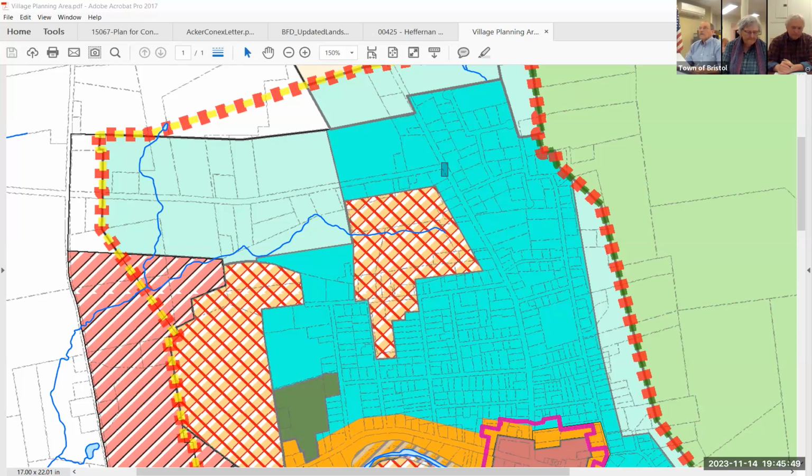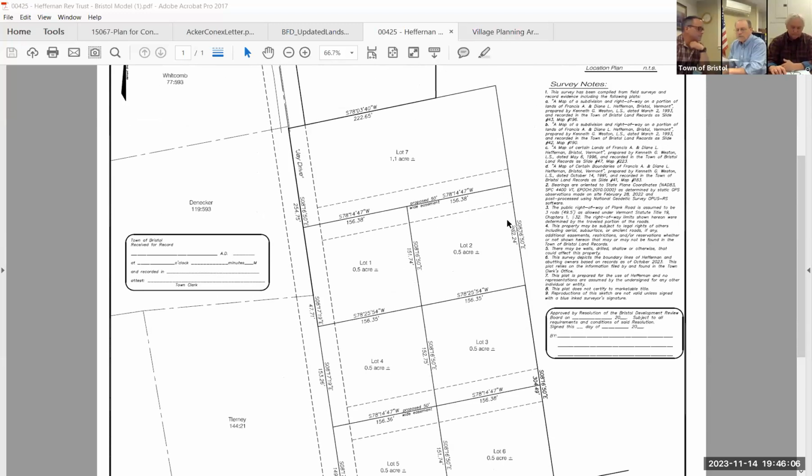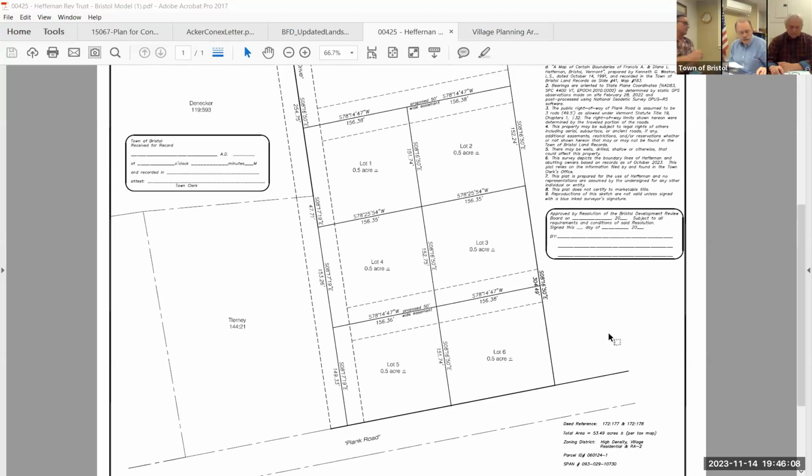Okay, so I'm trying to get back to it. Oops, wrong map. All right, so Carol, I don't know if you got that, it's in both the village residential and the high density residential district, so that's VR and HDR. The minimum lot size in both districts is the same, which is 10,000 square feet. That's a little bit less than a 1/4 acre. So these lots are all of sufficient size. There's private road access to Plank Road.